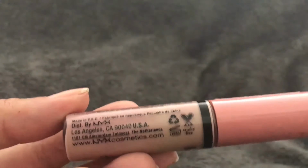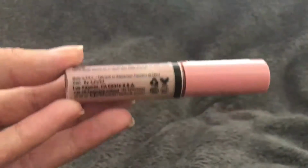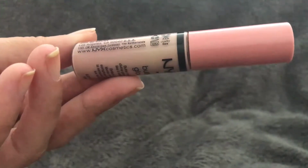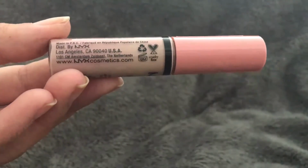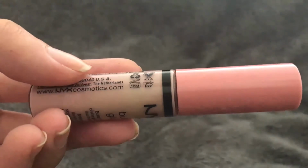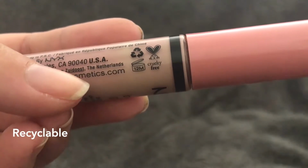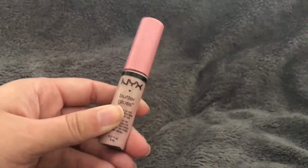Alright. There you go, made in PRC. Wow, I don't really know what PRC is. I'm going to have to look that up. And then it has their website, nyxcosmetics.com, where you can get a lot of other products. You can get it on Amazon as well. And then the tube is recyclable and cruelty-free, which is always nice to know. I always like to know that the products I'm getting were not tested on animals or anything like that.